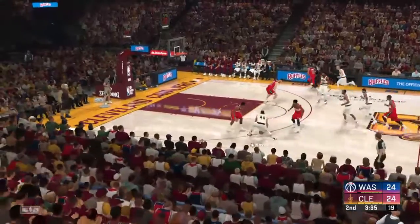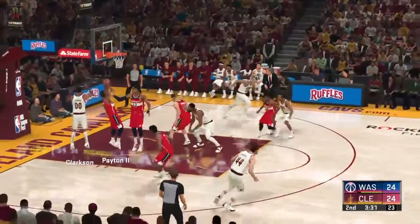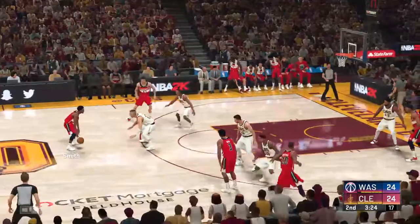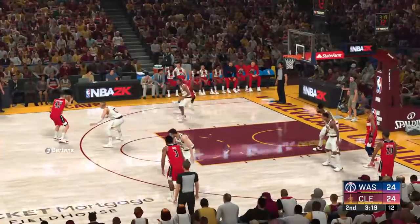And so Clarkson will bring it up for the Cavaliers. They'll be off to Charlotte for a game against the Hornets. Hit the road with that, the first of a 5-game run. And just over 3.5 minutes played here in the second quarter.